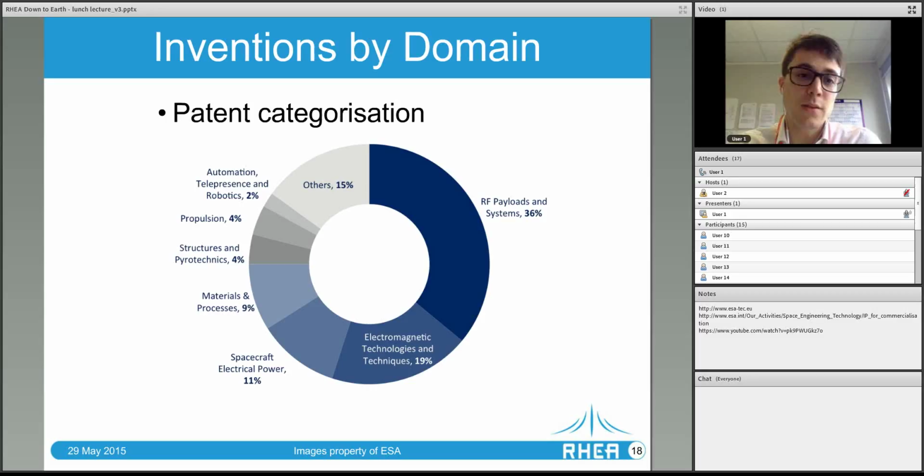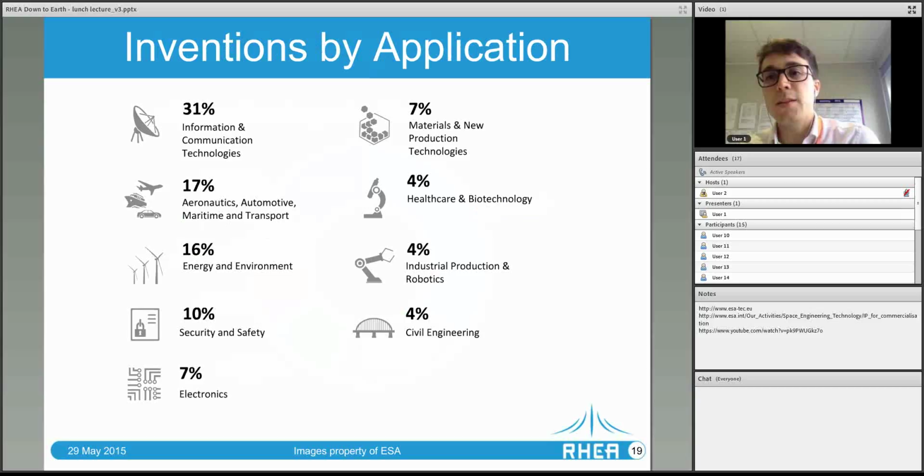I just wanted to give you some graphs of where the patents are in terms of origin. Most of it is in telecom, as you can see: RF payloads, electromagnetic technologies. So this is where we have a lot of patents, but of course there are other areas like automation, propulsion, and materials, which we are also trying to focus on. And I have to say that sometimes it's easier to explain to the market how this could impact their day-by-day products. This is the application.